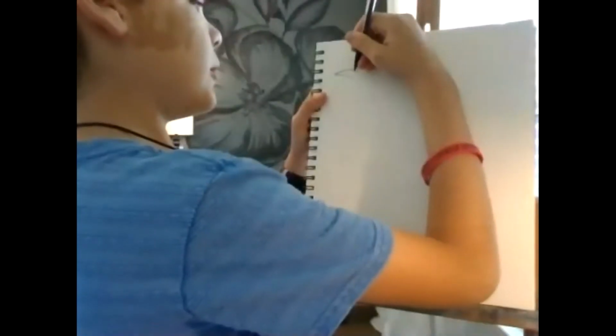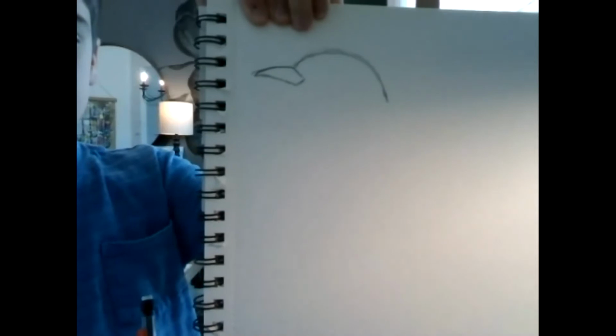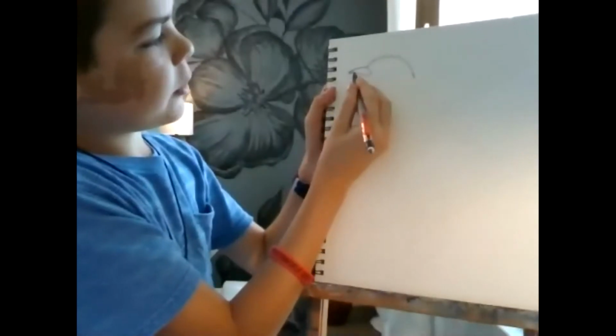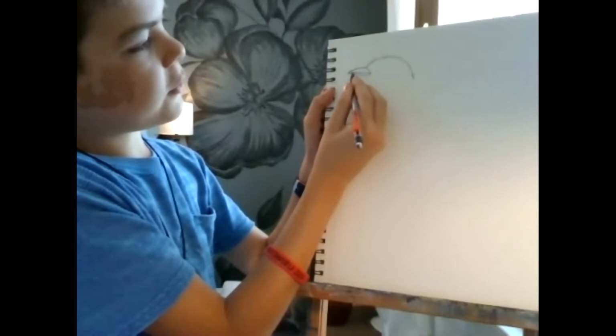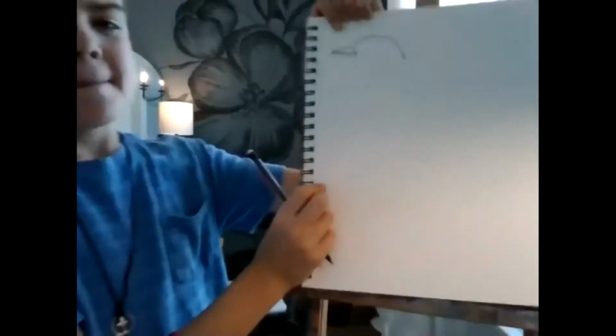Okay, now we're going to do a sideways V to connect the beak. So it just goes out and then back in. And then, like we always do, we're just going to do that line that divides it from the middle. Mine kind of looks like he's smiling. Yeah, it kind of does. Kind of looks 3D.